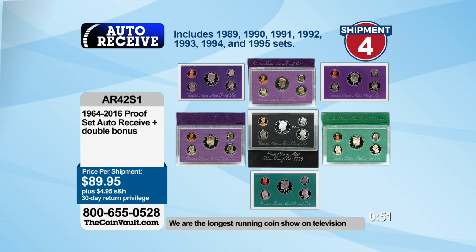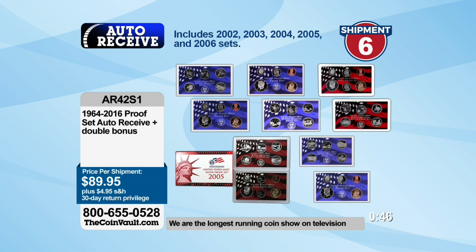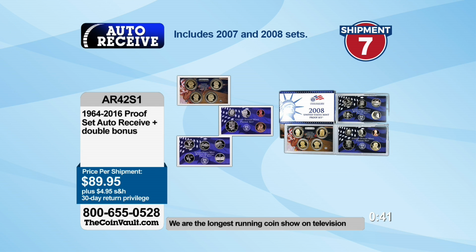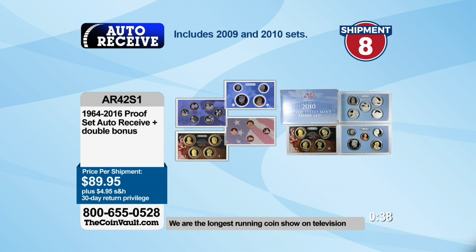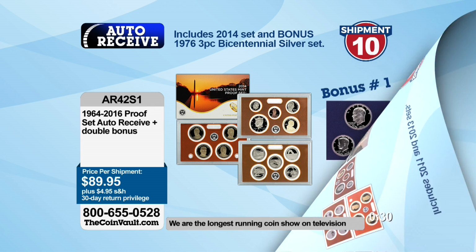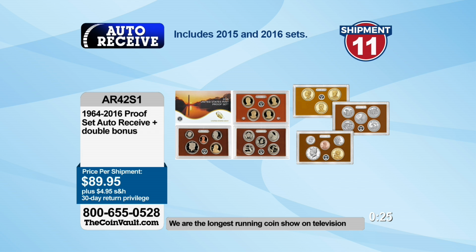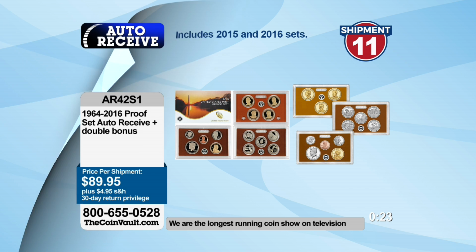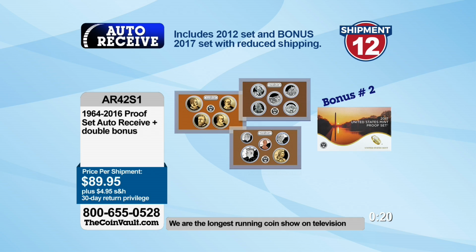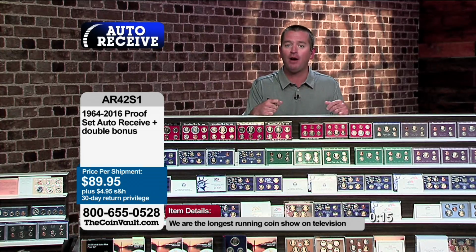You're going to get some great coins in each one of these packages. I believe we're going to have over 400 coins total. I know in that first shipment alone, to get those for that $89.95 price tag, there's 90 coins in that first shipment. That gets you down to less than $2 a coin for United States proof coins. You're talking about that 1964 half dollar, that's a 90% silver proof coin. It's less than $2. That's the kind of value you're getting right now in this proof set auto receive while we have our proof sets here and break them down into each one of these shipments, 12 shipments total.